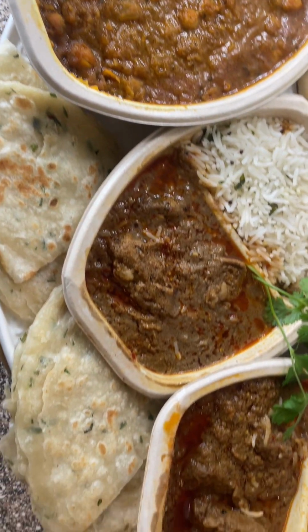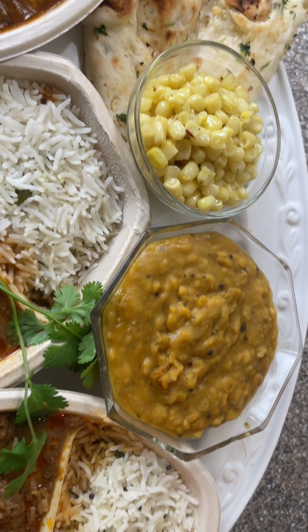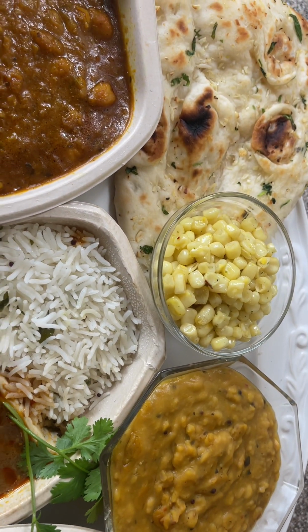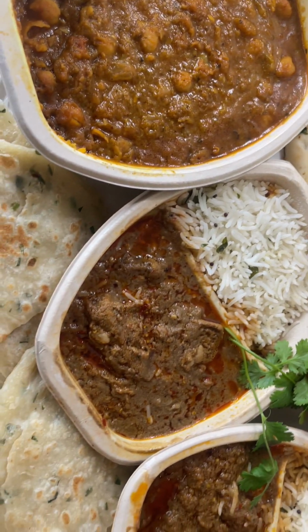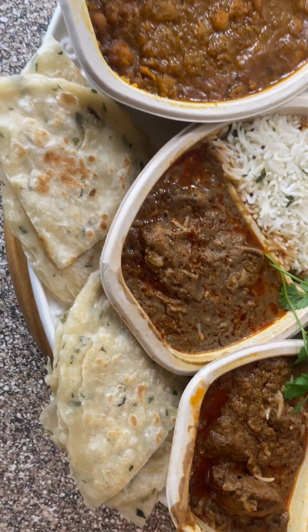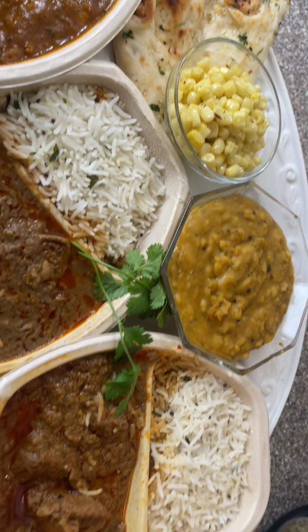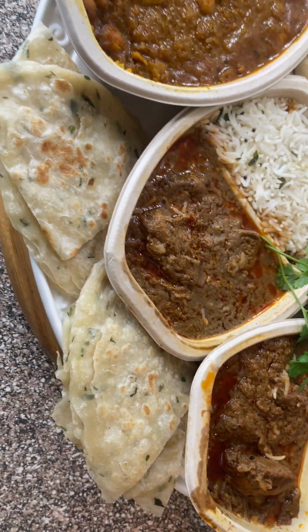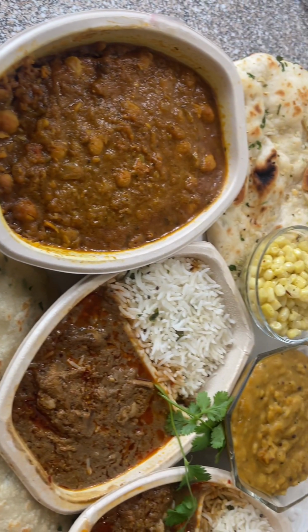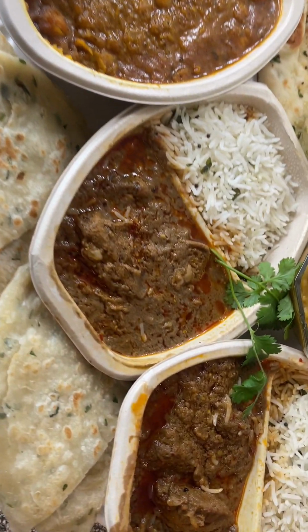Okay, guys, so I wanted to share that with you guys. So this was a great find, and thank you, daughter, for telling me. My daughter always finds the good stuff, and she lets me know. So I'm letting you guys know, okay? So go to Trader Joe's and get this. They have all types of Indian food over there too. It's so good. All right, you guys. So I'm keeping you guys in the loop.